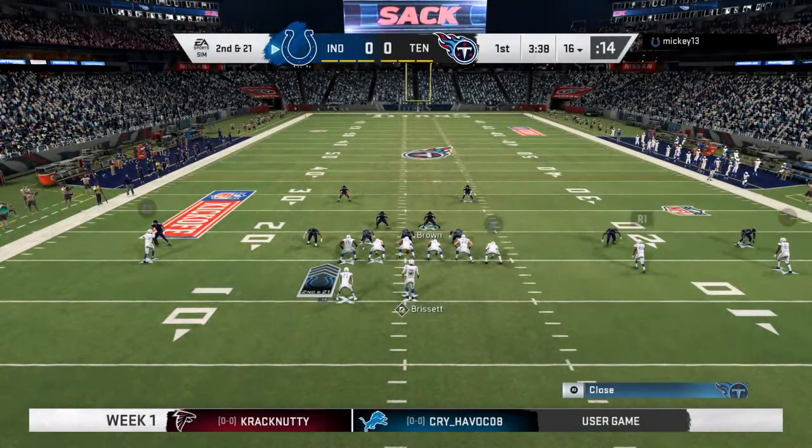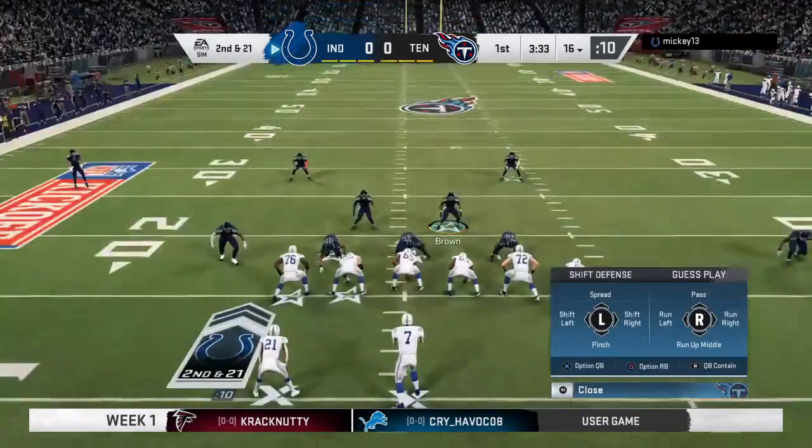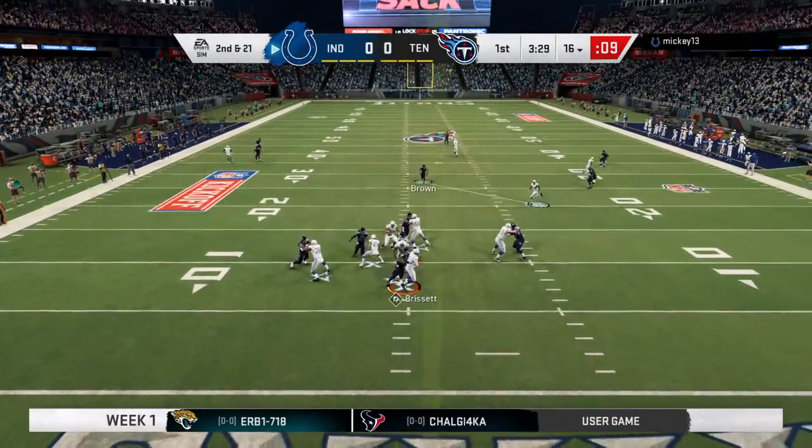Yeah, that puts him on pace, let me do the rudimentary math here, to be sacked 12 times in a game. I know he's not going to go for that. I wonder if it's going to reshape what they decide to do on offense in terms of play calling.